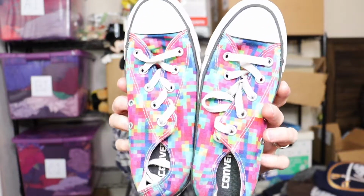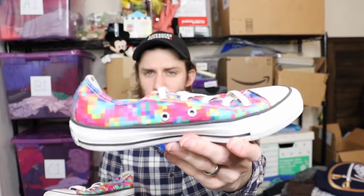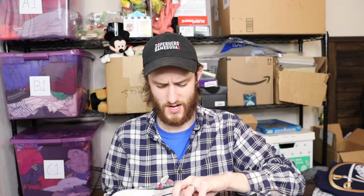Next, I found some Converse that I thought were really sick. They were yet again taxed heavily. $8.99 for some Converse, but check these bad boys out. These are killer. Look at that design. That design is wild. It's like pixelated colors. I saw these and I thought they were very awesome.